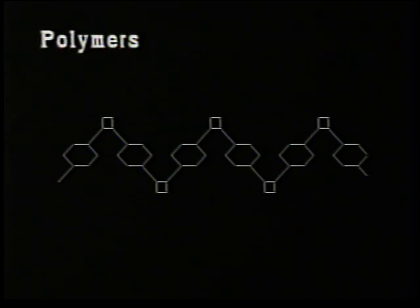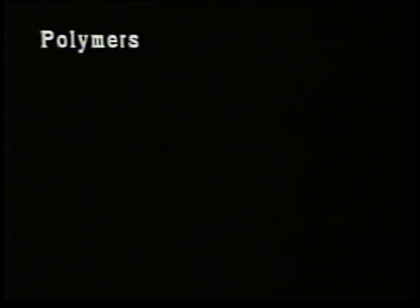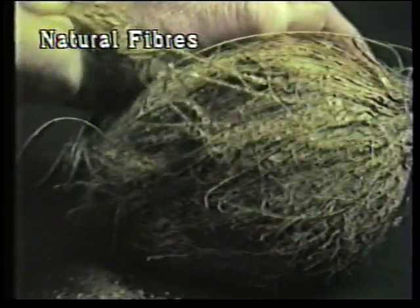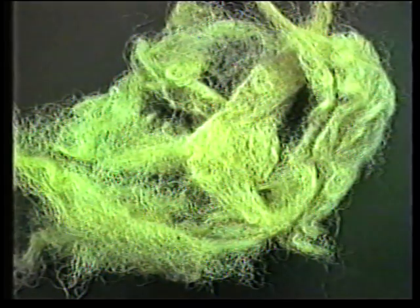The type of chemical molecules, the number of such molecules joined together, and the extent to which the long chain molecules link sideways to each other dictates the properties of the polymer. Some of the naturally occurring polymers are used in the textile industry as fibres, such as coconut used in matting, wool, cotton, and even wood.